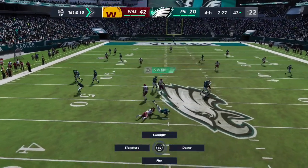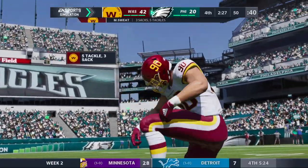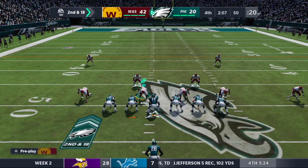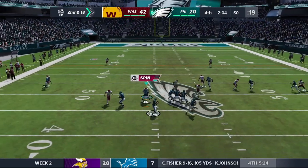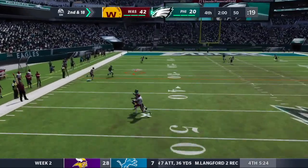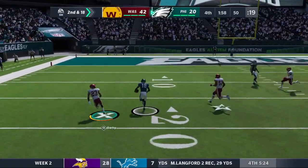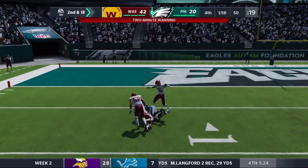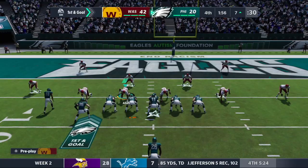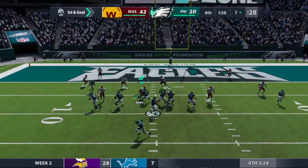Wentz. And he's going to be sacked. They sack him back right at the midfield stripe. In this case, though, I think he's got to make a decision. He's taking a pretty good beating out there. Yeah, with the deficit, maybe not wanting to risk an injury. Now this one complete downfield on the left side. And all the way down to the 7-yard line. It's 1st and goal just outside the 5.